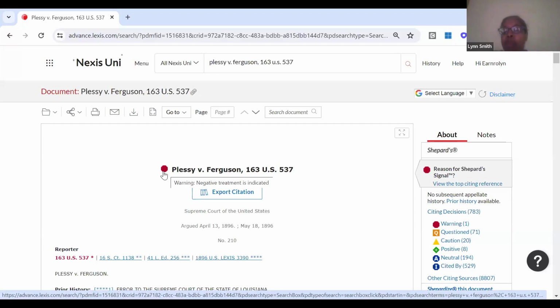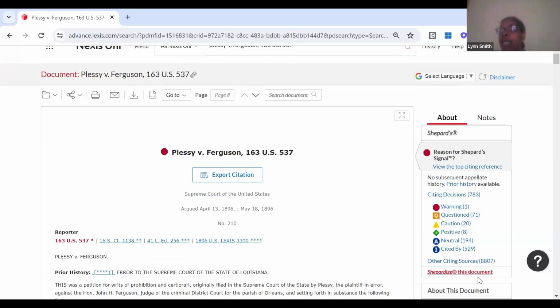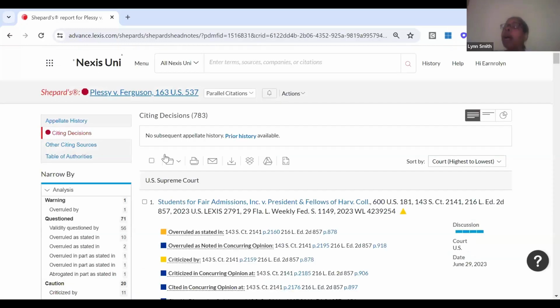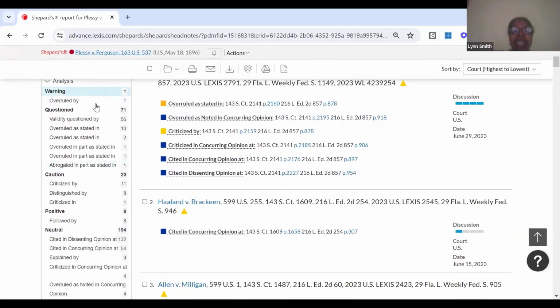So I can click on the Lucky Charm symbol, or over to the right, I can click on Shepardize this document. And at this time, I'm going to Shepardize Plessy v. Ferguson. As we all know on this call, Plessy v. Ferguson was overruled by Brown versus the Board of Education of Topeka. But what I want to point out to you is over on the left side, you see the analysis. This is giving you all the different analysis that has happened to this particular case. Some of the different analysis I want to point out is criticized by, distinguished by. Now, that's negative treatment, but it's not as bad as something that, of course, has been overturned, overruled, reversal.